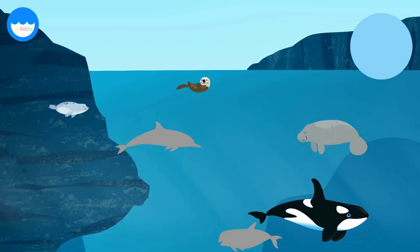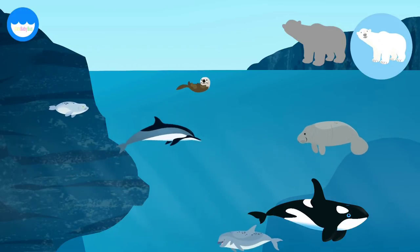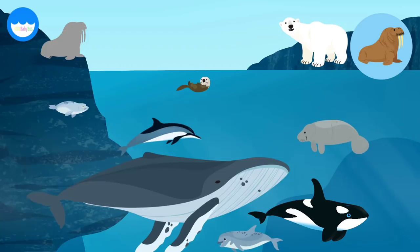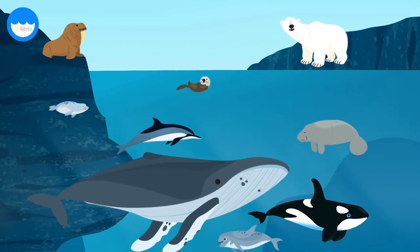Sea otter. Seal. Manatee. Dolphin. Porpoise. Polar bear. Humpback whale. Humpback whales use songs to talk. Walrus. These are all marine mammals.